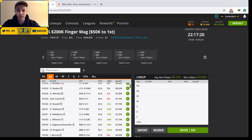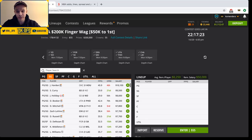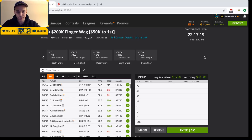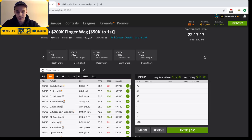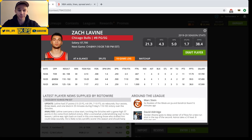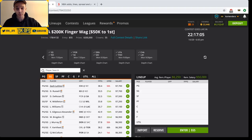And these guys in the mid, kind of right below the studs, are okay, right? Booker, the matchup's tough. Donovan Mitchell is fine here at 7.8. LaVine, kind of like him there, 7.7. He's been very up and down, but we know the upside's there, right? He put up 60 fantasy points in the game against Memphis. This is a pretty solid matchup here against the Knicks. So yeah, I do like the price tag. Again, he's a little riskier, though, right? A little more boom or bust.